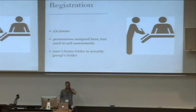So a quick overview of what the registration did. It was all z3c.form, which was nice because that's pretty easy to generate and we can do stuff like that pretty quickly. The permissions are all assigned right there. As you step through the registration process, the user and the group are created, and the user gets the roles, and the permissions are all set up for you.